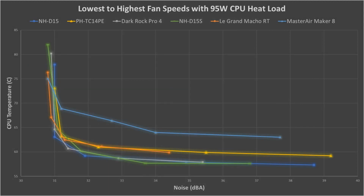I tested each of these coolers at 5 fan speeds, from lowest to highest, with a 95 watt CPU heat load. I then recorded noise and temperatures at each fan speed and graphed the results, giving you a complete picture of how each cooler performs over the full range of its capability. In these graphs, it's important to note that lower is better. We want low temperatures and low noise, so the lines that are lowest and to the left are the best.